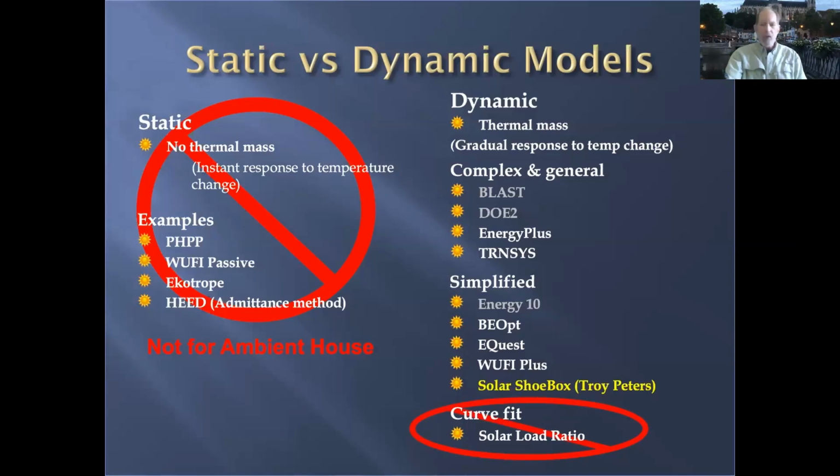All of these models use from hundreds to even more than 1,000 parameters, so it can take a while to get a case run. But on the other hand, PVWatts, which is not for buildings, it's for photovoltaic systems, has only 6 inputs. And so literally in seconds, you can get a result.